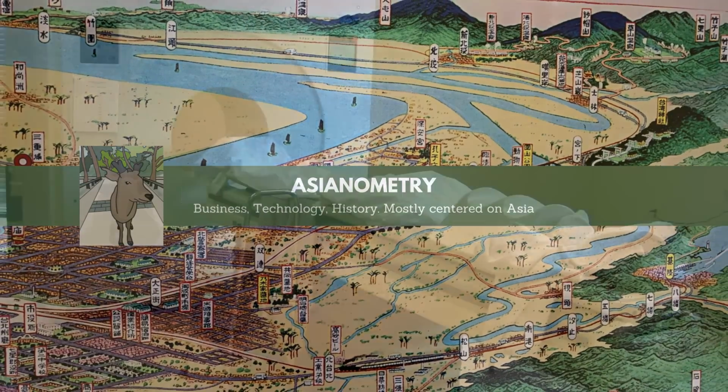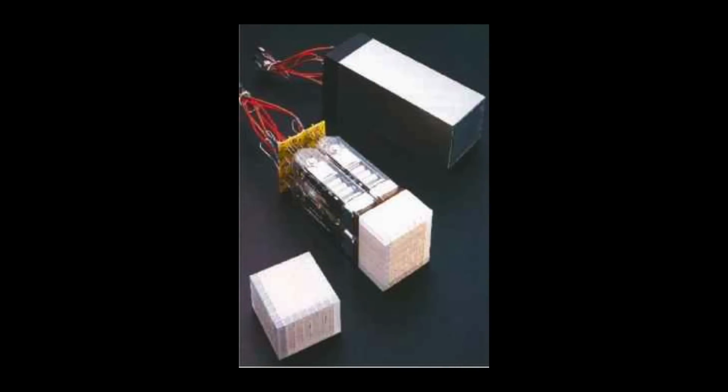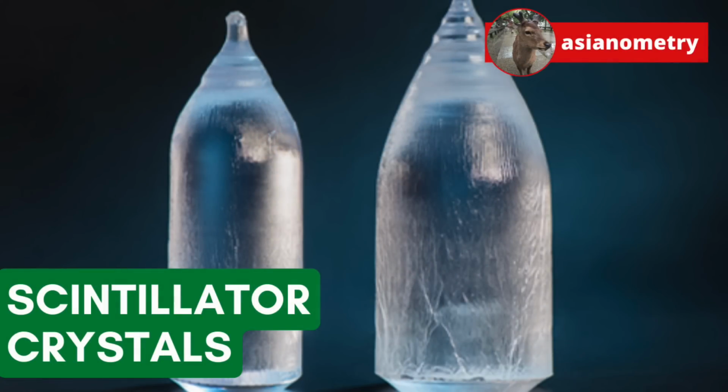Have you ever done a PET scan? Ever wonder what's going on inside one of those things? Something that PET scanners and lightsabers have in common is that they both need very special crystals in order to work. In this video, we're going to talk about these strange glowing crystals inside our PET scanners.